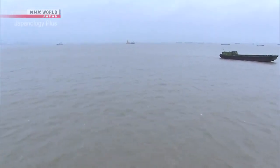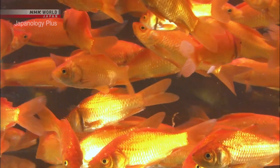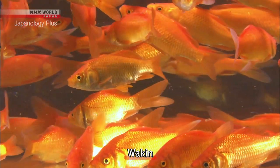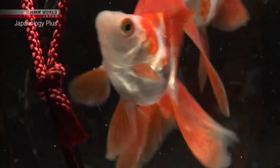In China, around 1500 to 1800 years ago, genetic mutation produced a red-colored variety of carp. These fish were bred over and over until eventually goldfish were created. Those fish were introduced to Japan in the 16th century, and that first breed was given the name Wakin, meaning Japan goldfish. At the time, they were luxury possessions owned only by the wealthy upper classes.